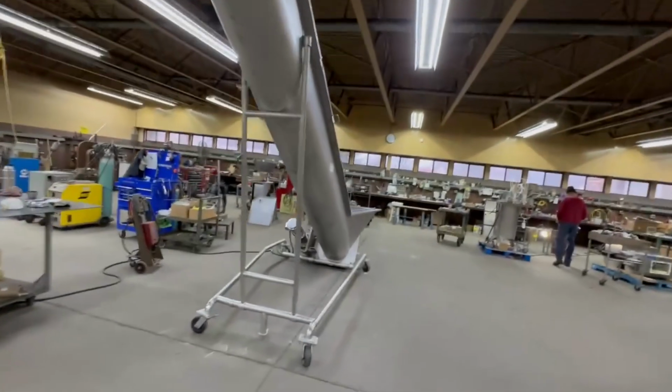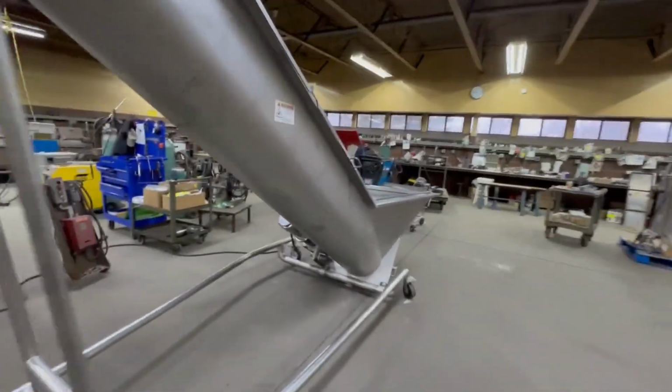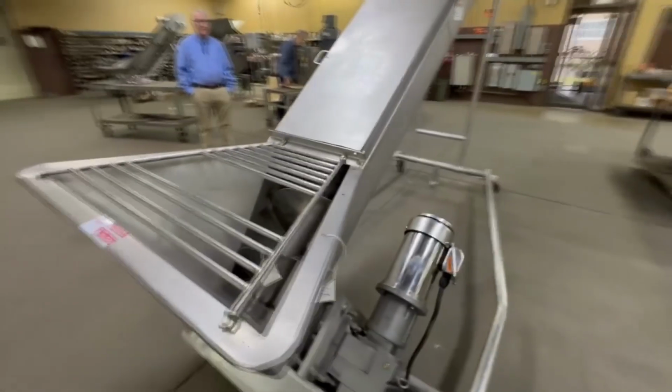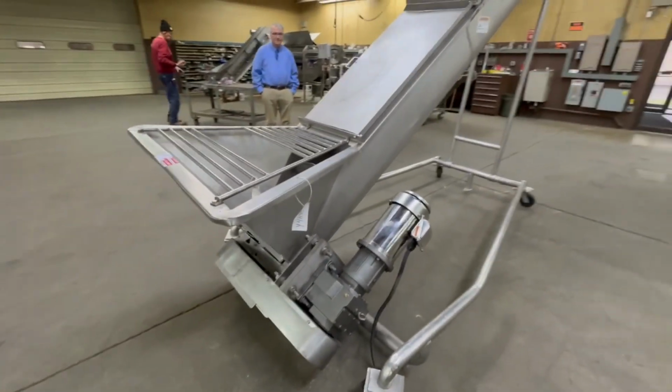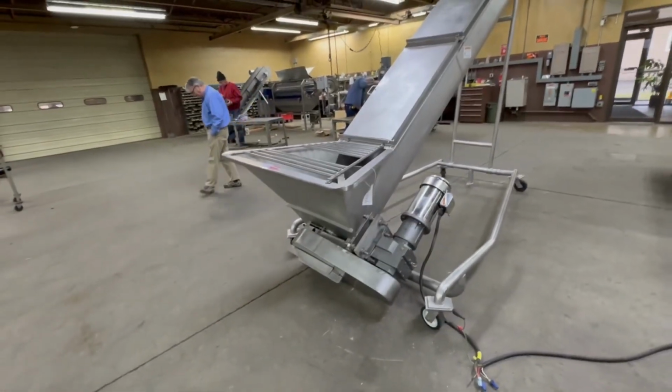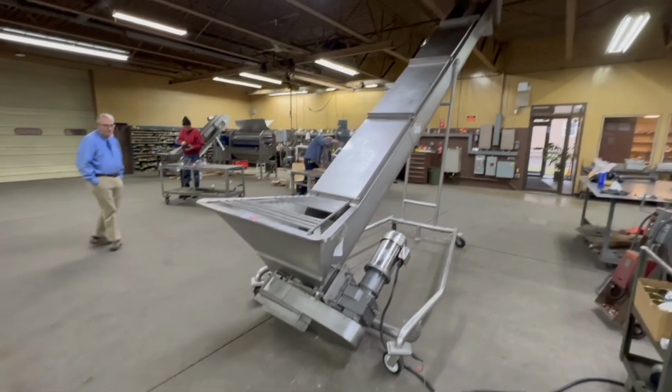As I mentioned, hinge top covers. You saw the safety grid, the covers are bolted on, so everybody keeps their hands out of there. Has a safety grid. Stainless steel motor. Big gear reducer drive here, all guarded and everything.